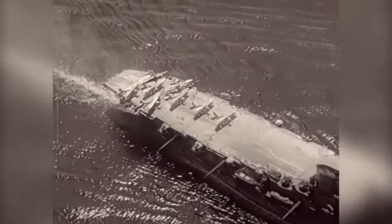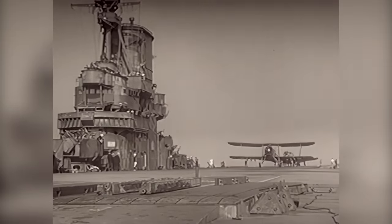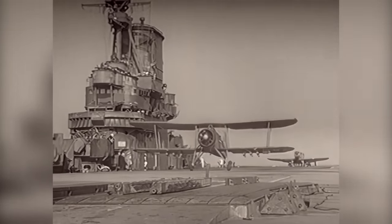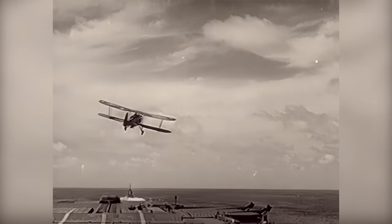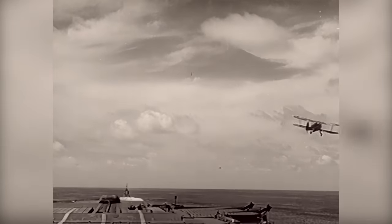And war it was. Amazingly, when peace was finally declared over 5 long years later, a total of almost 2,400 Swordfish had accounted for the destruction of more enemy shipping tonnage than any other aircraft flown by the Allied forces. Its outstanding success was the result of two basic facts.